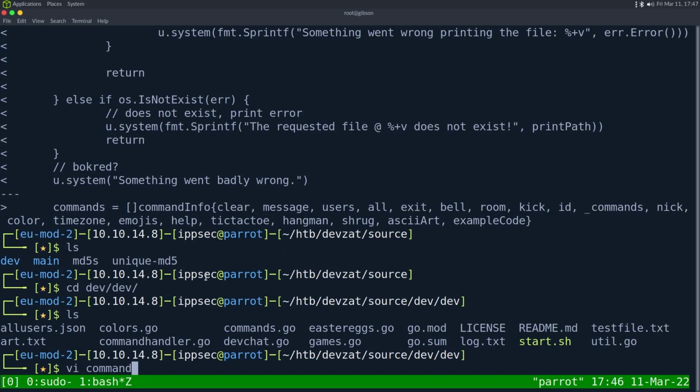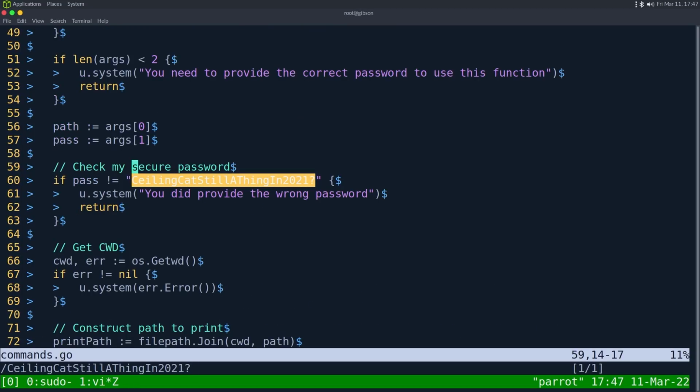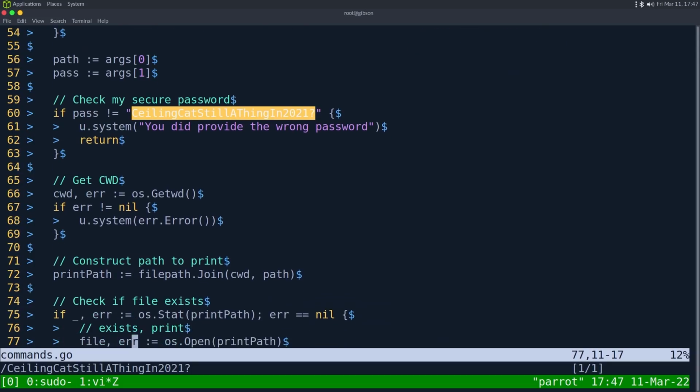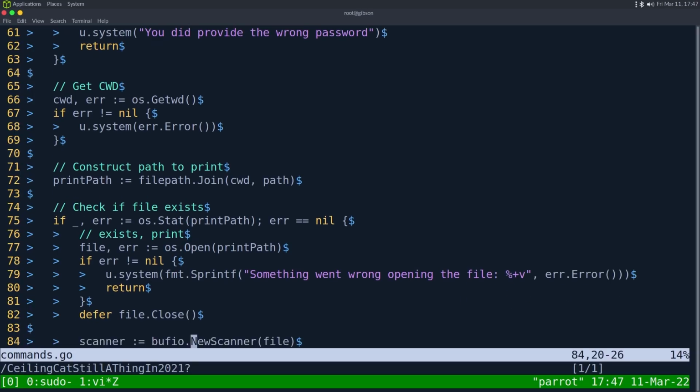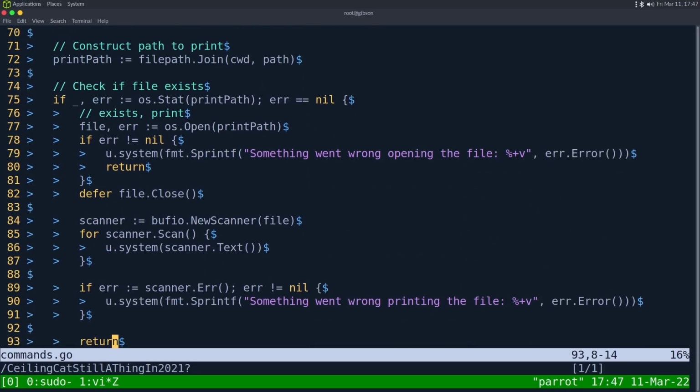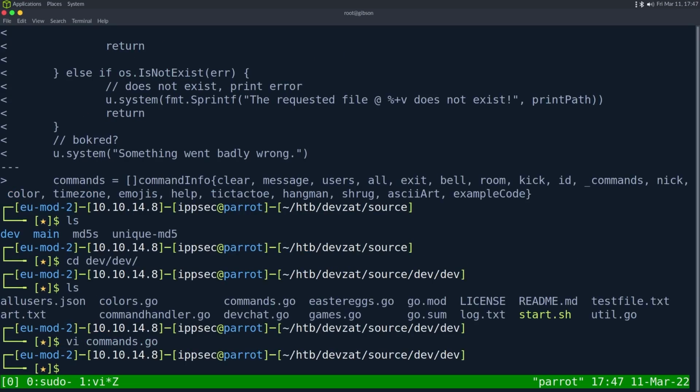So let's see, commands.go. Here's a password. So this is what it's checking. Get CWD, print path. So here's it opening, os.Stat on print path. So I guess we just have to figure out what user this is running as, because it's going to print the contents of this file, whatever we specify.